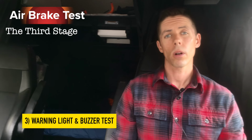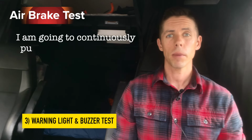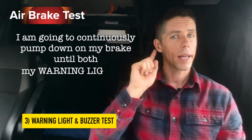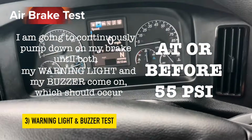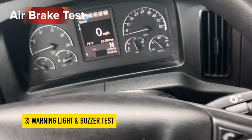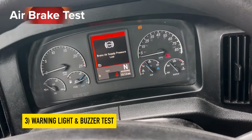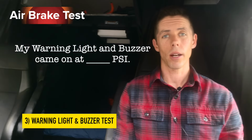It is now time for our third stage, the warning light and buzzer test. I'm going to continuously pump down on my brake until both my warning light and my buzzer come on, which should occur at or before 55 psi. Now at this point I continuously pump down on my brake and I watch my air gauge. I can see that my warning light and buzzer came on at exactly 60 psi.